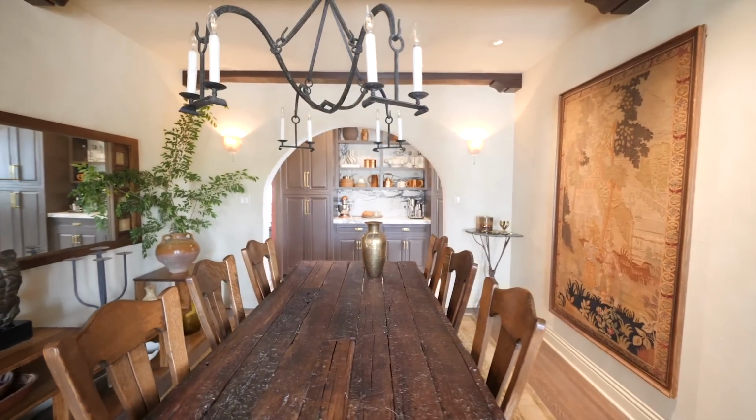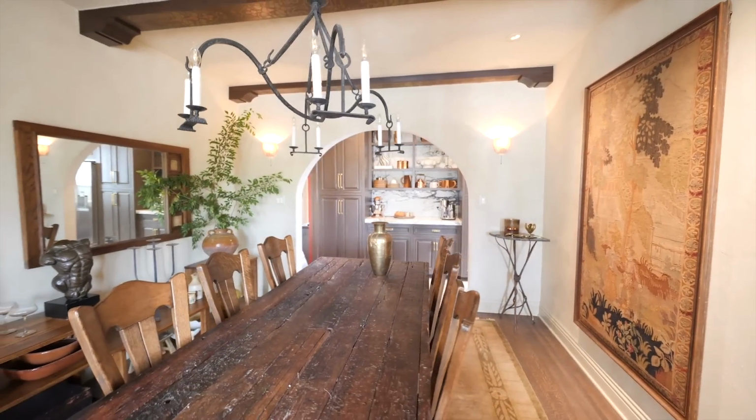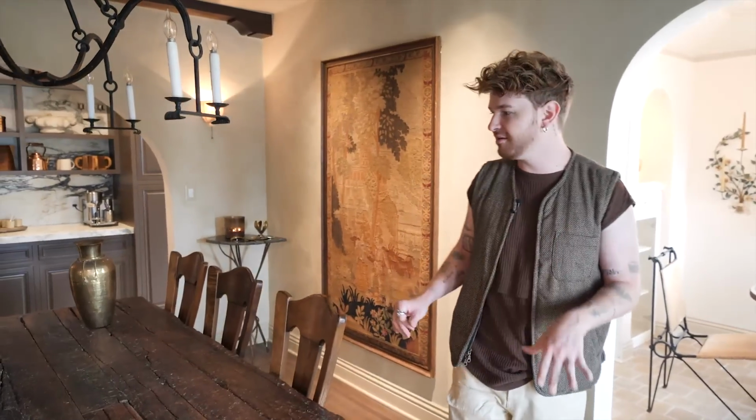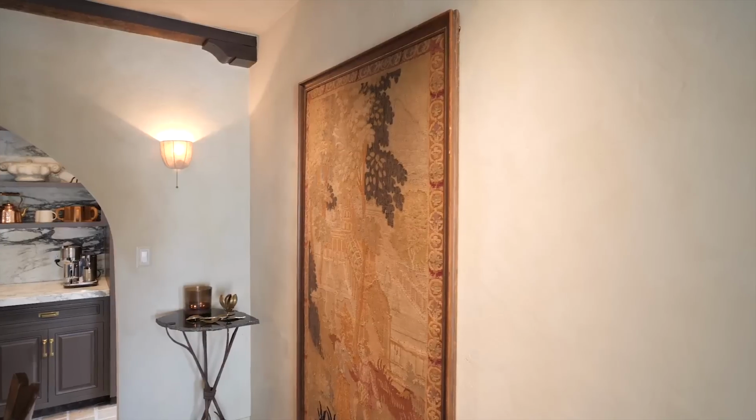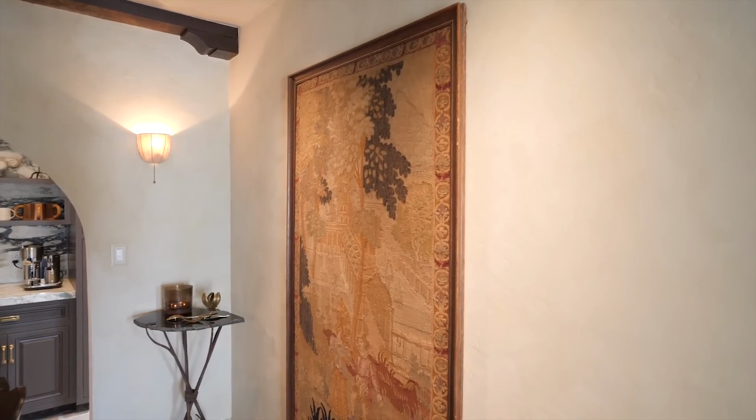So here is the dining room, and this is probably one of the most used rooms for me in the house because I love sitting here and working on my computer, or when we have our little mini team meetings, we do them in this space. I lime washed this entire room with a color called Bistro by Portola, and it's just so warm and beautiful, especially when the sun sets. It sets through these windows over here.